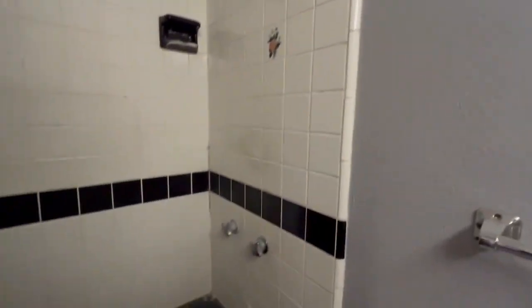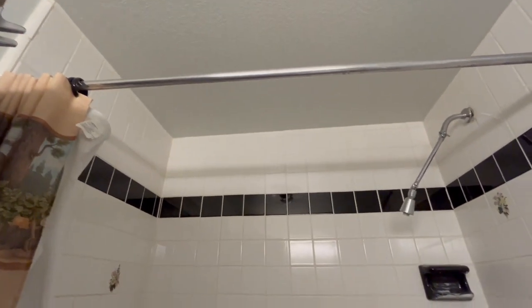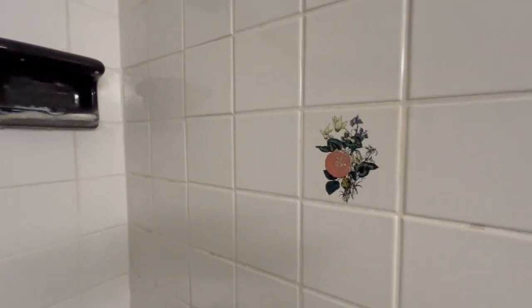So again, just tile work would want to be done. And then it's crazy, like a house like this, you have so many doors that you want to be able to check them all out. This one just holds the vacuum, ducting. Lots of closet space right here too.